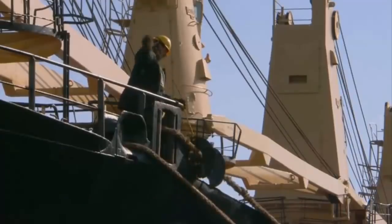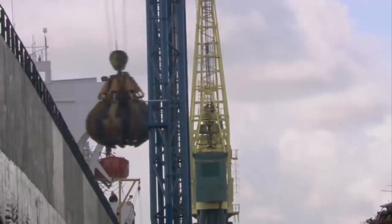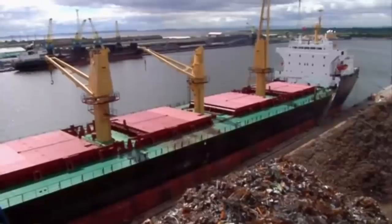Total time in UK is very quick. It's only the 4 days. The stevedores working very accurately, but very, very quickly. We can leave this port only with the high water.